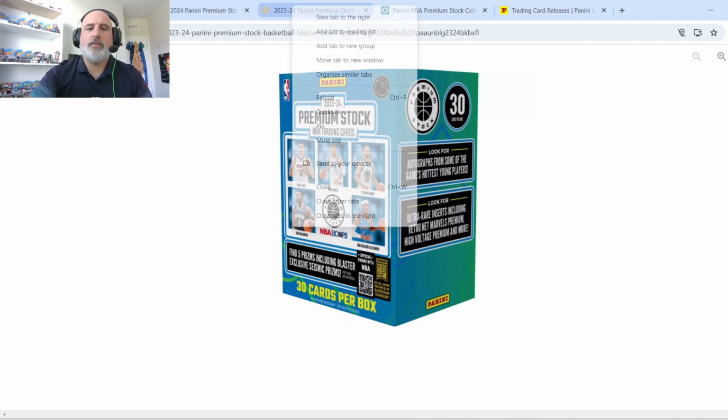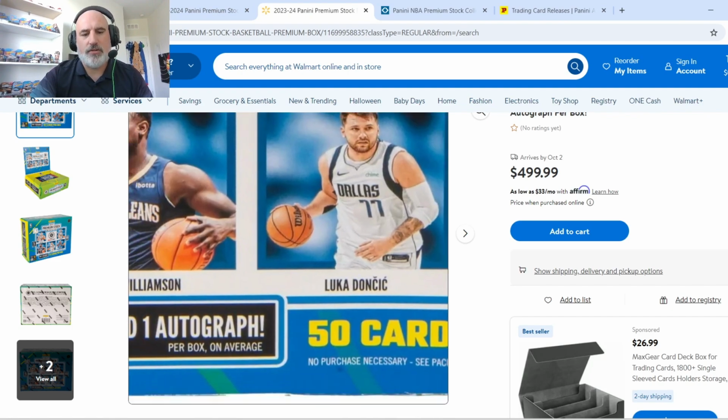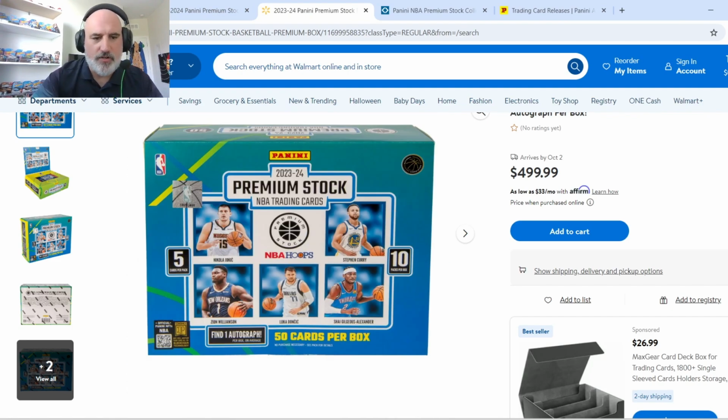Actually, let's look here at what they have. They're going to be 5 cards per pack, 10 packs per box. It felt like every pack had a numbered card, at least 7 to 8 numbered cards per box, which is crazy. And then you get the autograph.